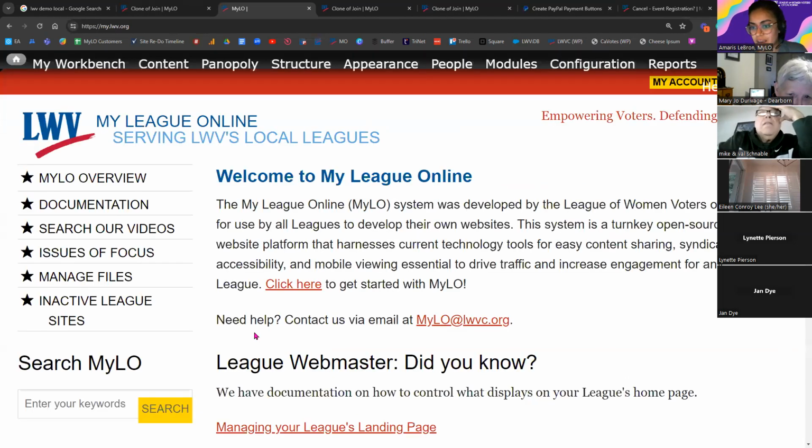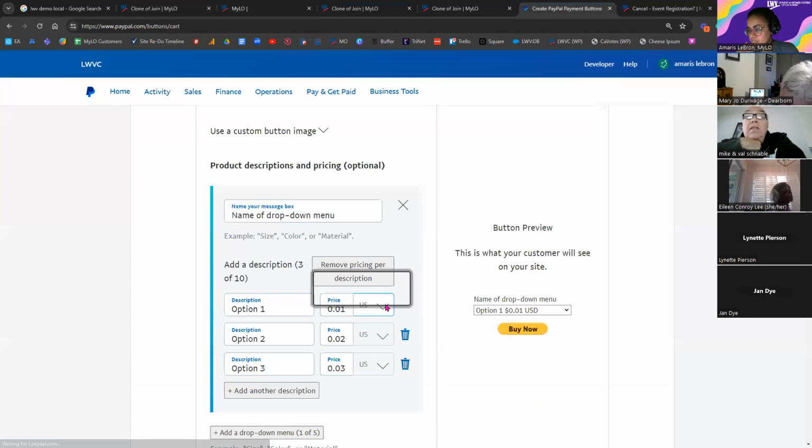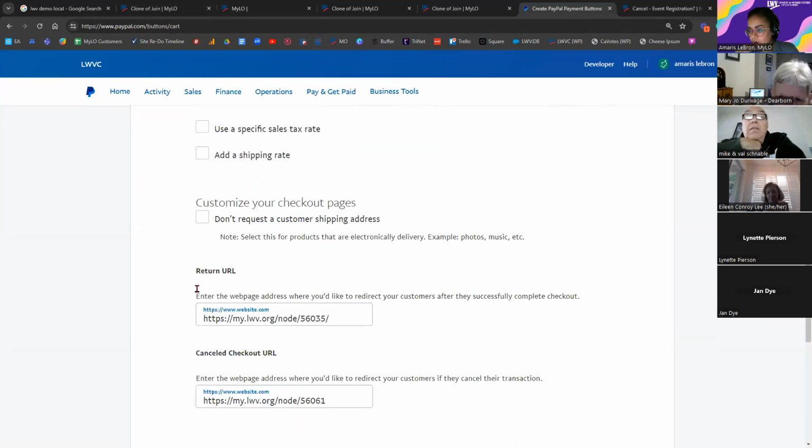So this is the issue with the add to cart button. Even if you tell them to return the customer here, if they cancel, return them here, it's landing on the MyLO homepage. I think it's just PayPal not recognizing that my.lwv.org is, I guess they're thinking that's the root domain, or the root path, because there's the slash and then your state league slash and then your actual league. They just kind of cut off the rest. So the variable helps us to force PayPal to recognize where it should be landing.